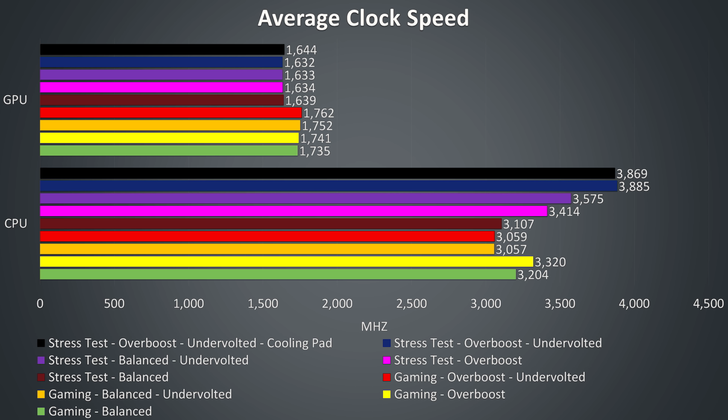Moving up to the stress tests, we can see that with overboost mode and the CPU undervolt applied, we're extremely close to the full 3.9 GHz all-core turbo speed of the 8750H. An impressive result under a combined CPU and GPU stress test. And again, no real difference with the cooling pad shown in black.